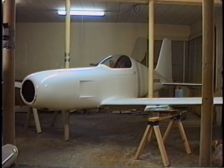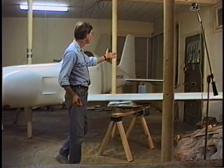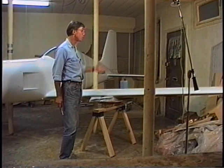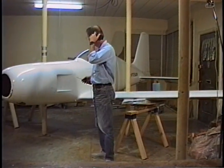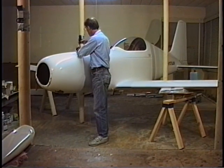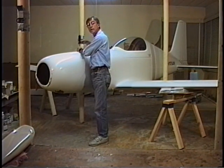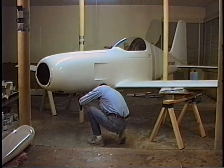Well, we finally got the airplane back into the shop where it was built. Can you imagine that we got the airplane in through that little door, this whole airplane? Good thing it comes apart. Once we've got it in here, we can start taking a look at the inside of the airplane. I want to show you what's underneath the cowl now. We've taken the engine off, and we had to do that in order to get it in the shop.